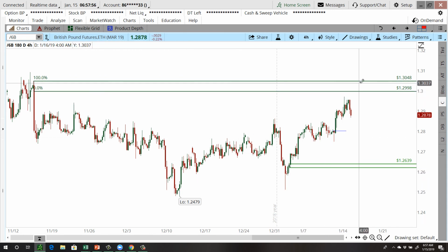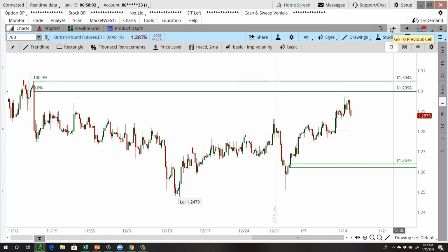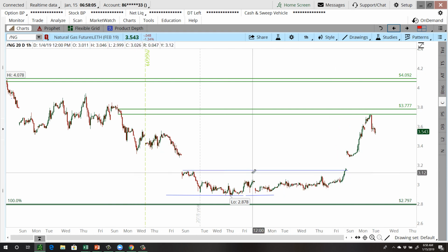We're getting back to the top of there. Let's see if we get a reversal up at that level. So I know it's a little bit more risky, but if it's too risky, then slide over and change to a different asset. One I want to point out here is Nat Gas.